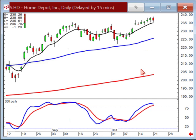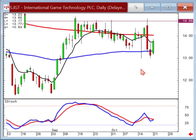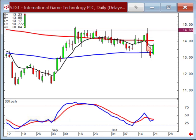Home Depot, stay long as long as it stays above the T line. IGT, oh boy, there's nothing you can really grasp onto there. I would be trading something else.